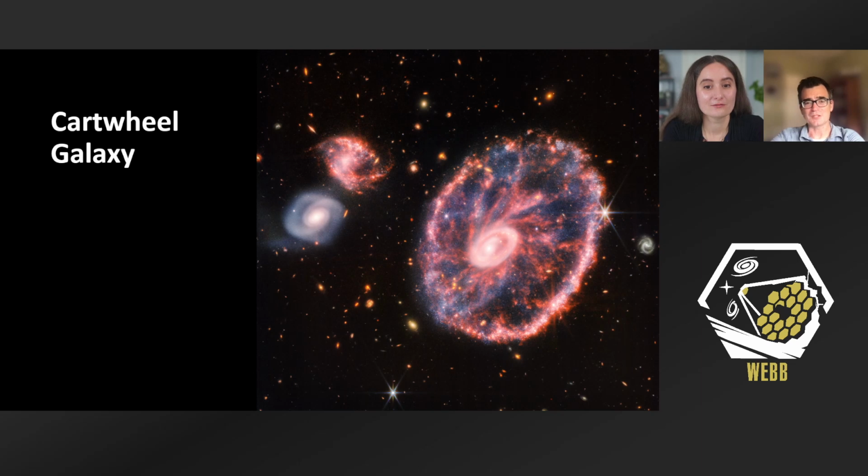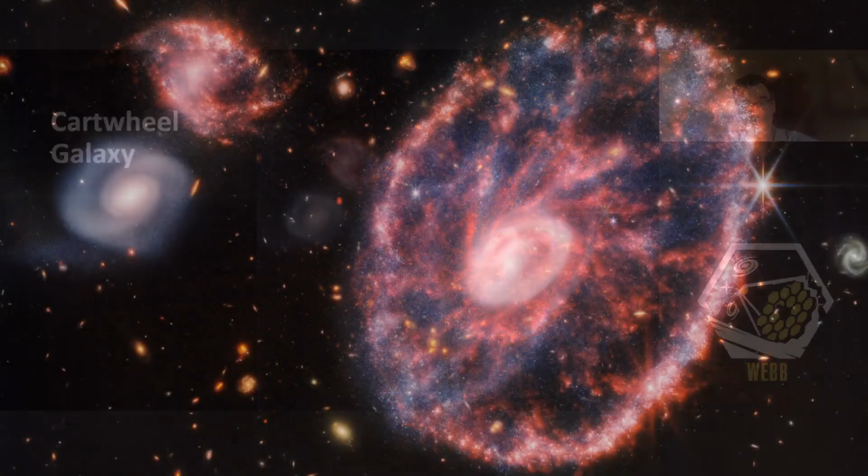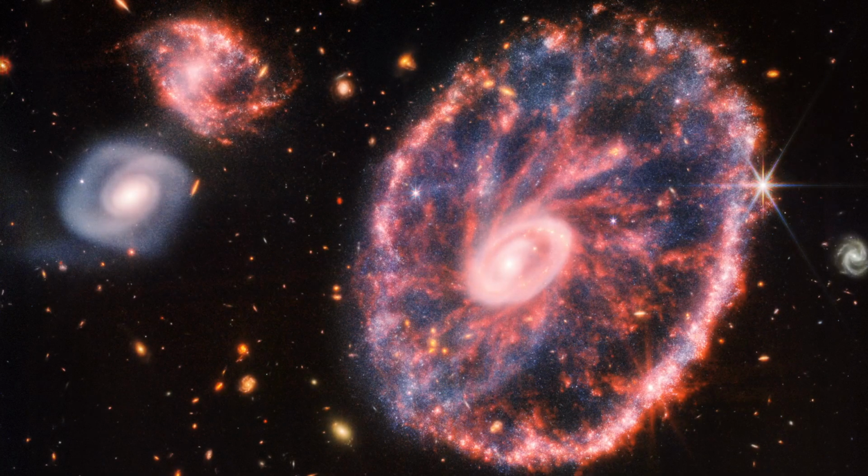So I think this is a similar situation to what we had in Stephan's Quintet, where we are witnessing an interaction of a couple galaxies that have produced what you see here. Because Webb has given us an image at different wavelengths, we get information about where the gas is in the galaxy and where the stars are. So the blue-white light is telling us where the stars are, and the redder light is telling us where the gas is associated with it.